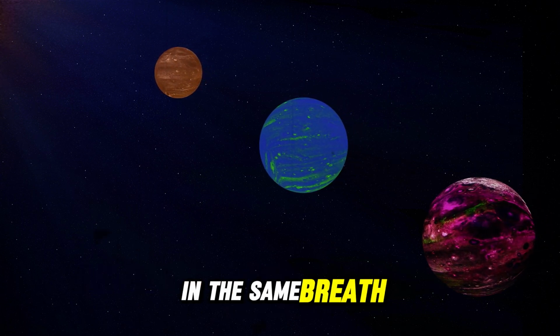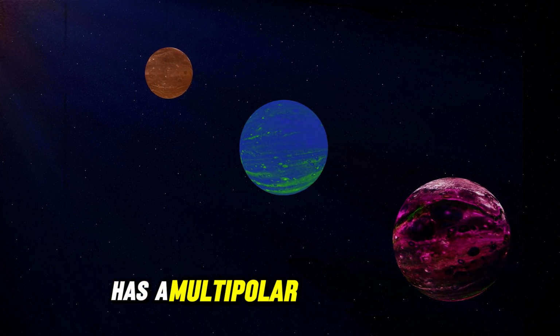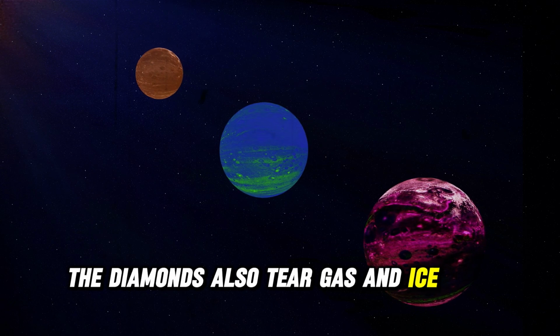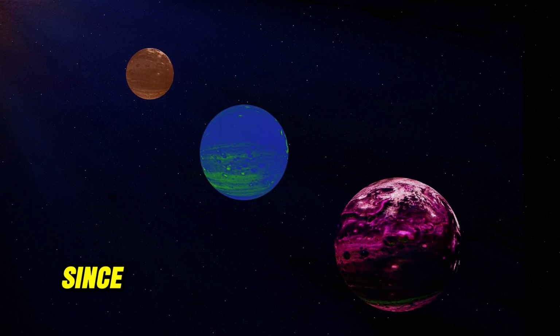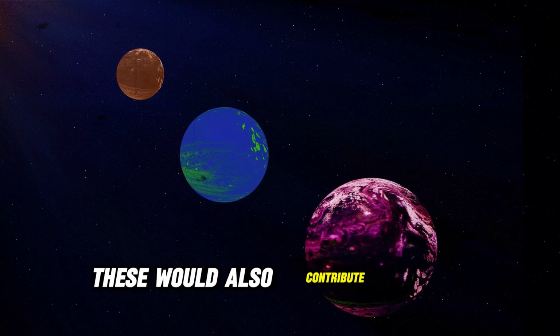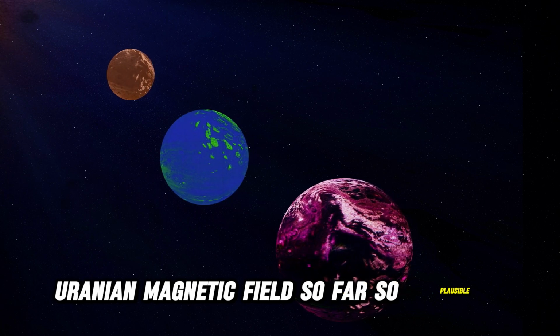In the same breath, this gemstone rain could also explain why the planet has a multipolar magnetic field. After all, the diamonds also drag gas and ice into the depths, which ultimately causes convection currents in the mantle. Since conductive molecules are also set in motion in the process, these would also contribute to the unusual Uranian magnetic field. So far, so plausible.